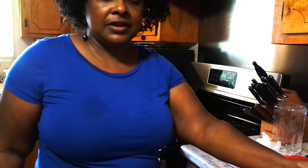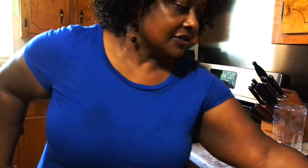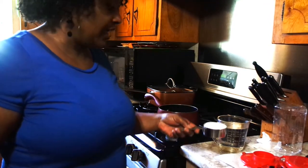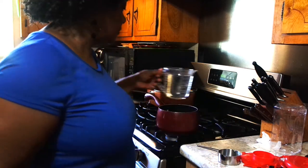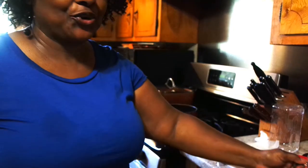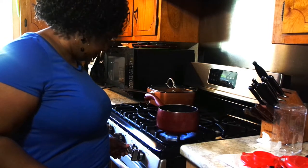It doesn't need to be red, contrary to popular belief, I guess. It's one part sugar to four parts water. So I'm putting half a cup of sugar and two cups of water. Kind of reminds me of making syrup. Homemade syrup. Have y'all ever made that? But I think it's equal parts sugar and water for that recipe.